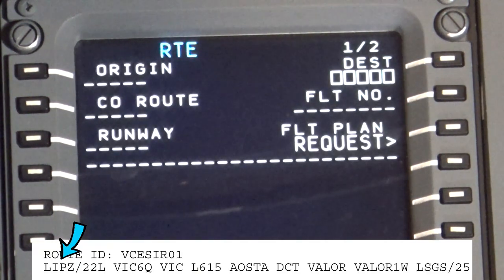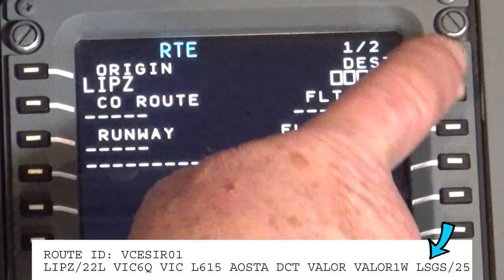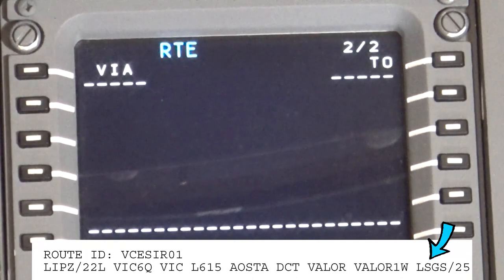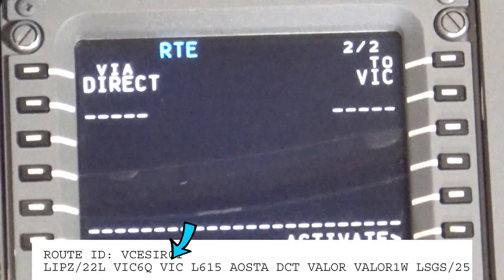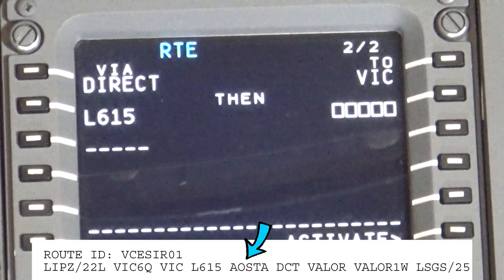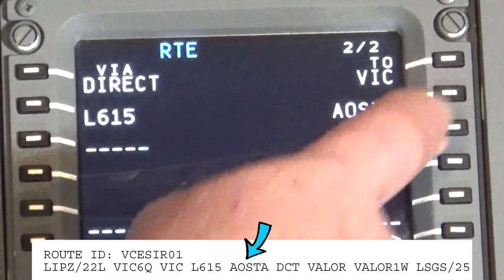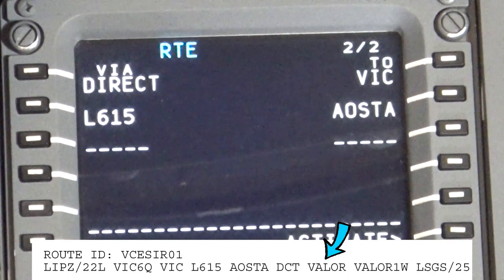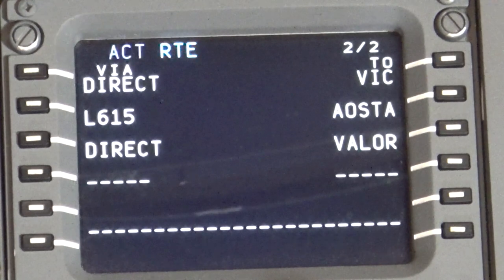So now let's go to the route. So LIPZ up there, and our destination is LSGS. We're Ryanair and we are number 186. Go to next page, and now our route goes directly to VIC, V-I-C. Then we take the Lima 615, and that will take us to AOSTA, A-O-S-T-A. And then we go directly from there to VALOR, V-A-L-O-R. And that's it. Activate that, execute.